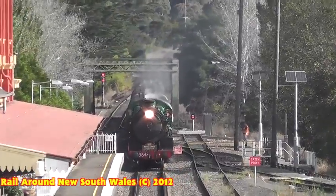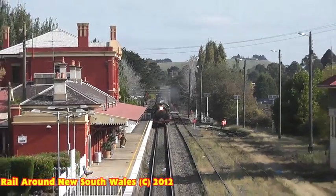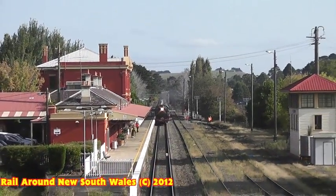Later in the afternoon, 3642 is now seen making its way through Moss Vale and taking its passengers back to Sydney.